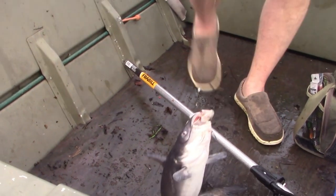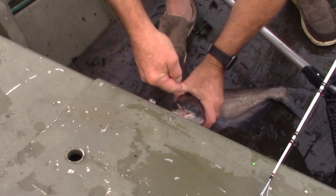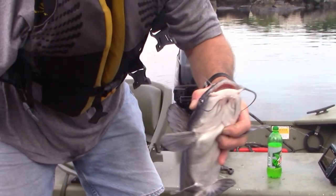Now, this is a shad head, correct? Correct. All right. So we've caught on shad head. There it is. And we've caught on brim.